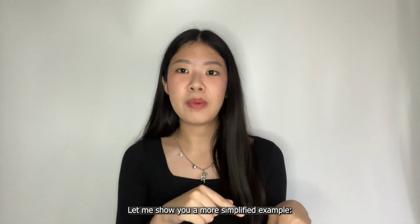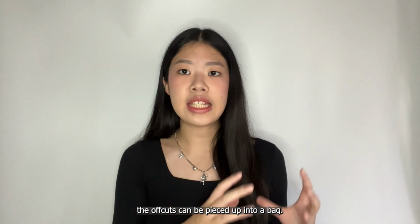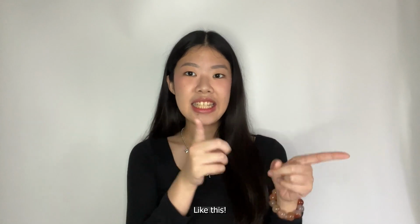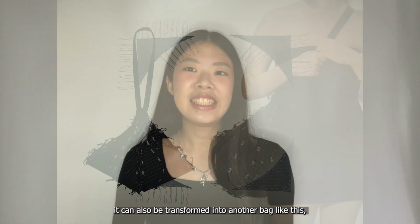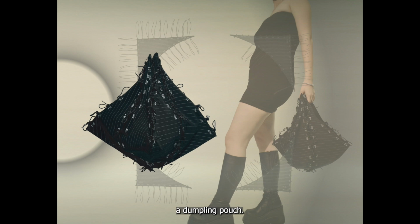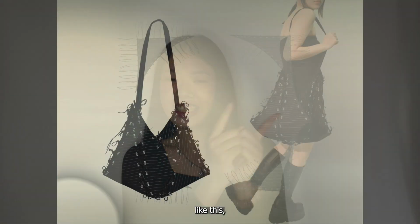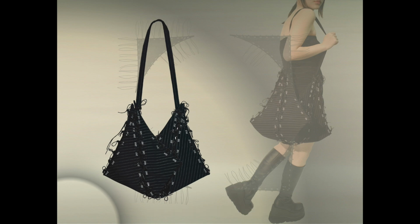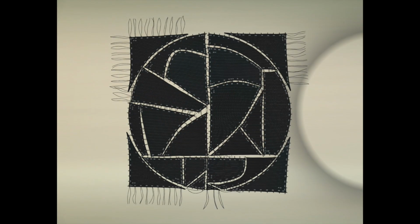Let me show you a more simplified example. Remember the circle? The offcuts were used in the dress but can definitely also be included in the dress as an extension. But for this example, the offcuts can be pieced up into a bag, like this. Not only that, it can also be transformed into another bag, like this, a dumpling pouch. It can also be transformed into another bag, like this, another unique looking sling bag. The whole garment can be pieced back into a circle bag, like that, just like puzzles.